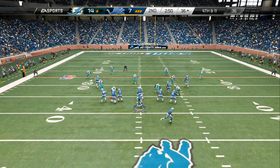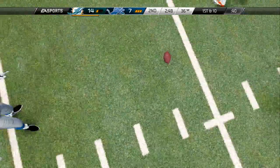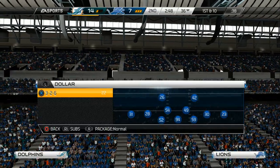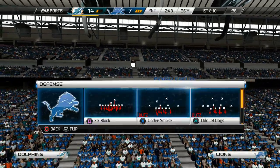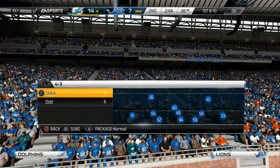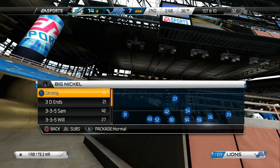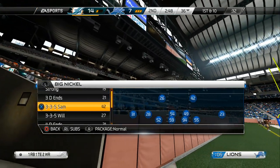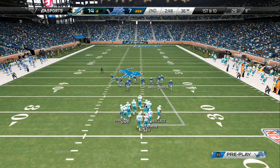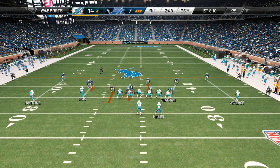Reggie Bush is in the backfield. Failed to pick up the first down, and they'll give the ball back to the other side. Fourth and long, you've got so little chance of having success in a situation like this. I only have one question. Why did you go for it? The Lions lined up in the nickel.